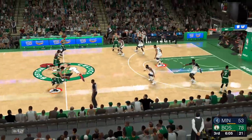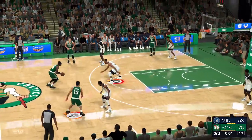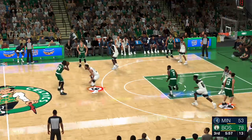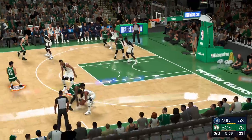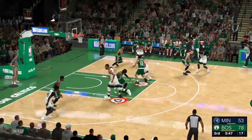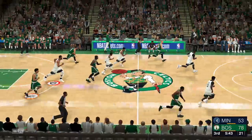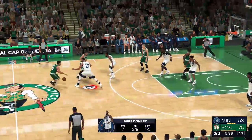And so it's Brogdon who brings up the ball for the Boston Celtics. Pass to Williams. Oh, they get a hand on it. Stolen by Conley. Got a piece of it. Not a lot falling for him in this quarter. He's got to stay aggressive, try to break through, see if you can get an easy opportunity.